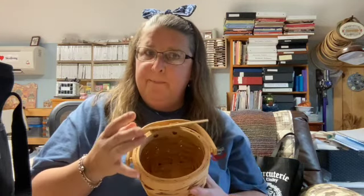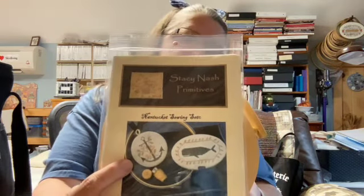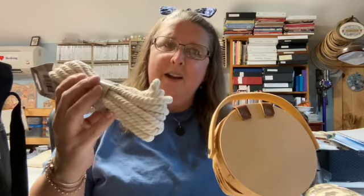I think you remember I showed you guys this cute little basket in my last video, and I did decide that I'm going to start this cute little anchor. This is the Stacy Nash Primitives. So that little anchor is going to go on the top of this. And I found in my travels some really cool cotton cording that I'll use to go around the stitch.